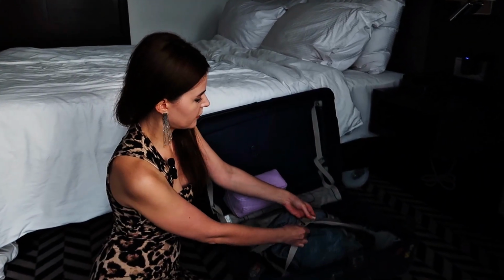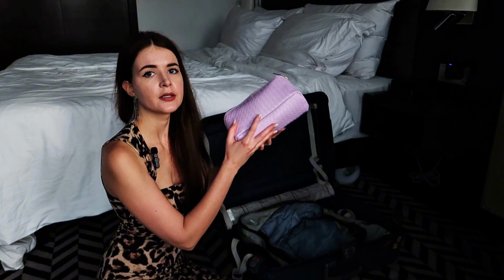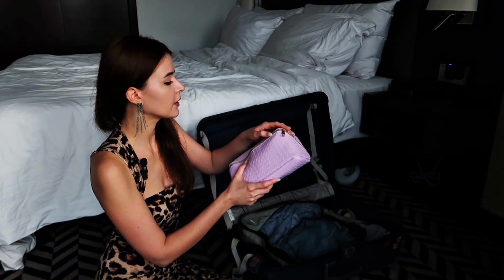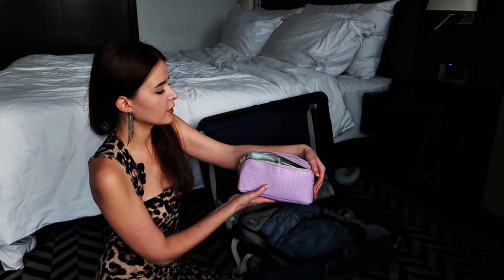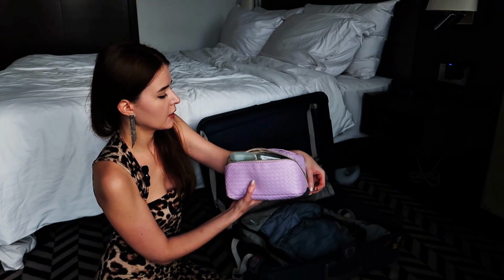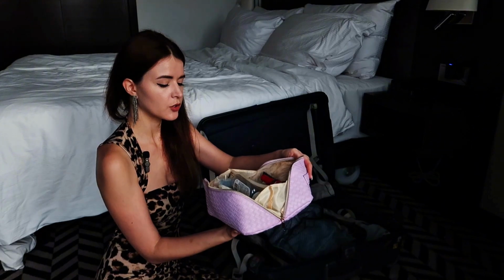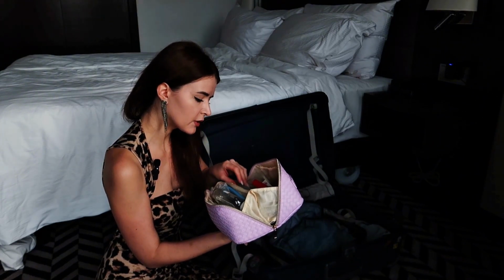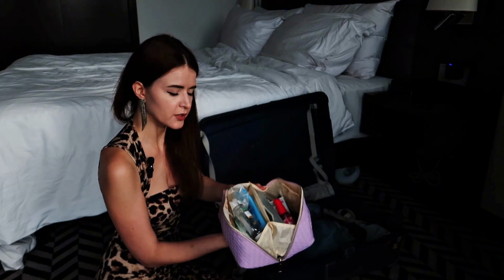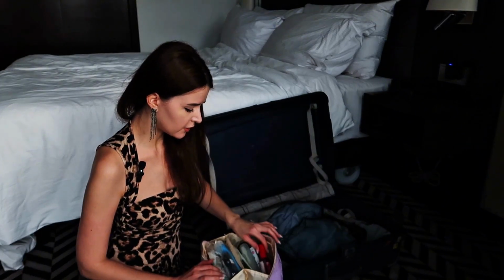Now, let me open this thing. So first of all, this is my skincare and beauty pouch. I really like it. Got it from Amazon. It basically opens like this, so you don't have to search for something and struggle. Everything is on display, so I could quickly tell you what I would usually have with me.